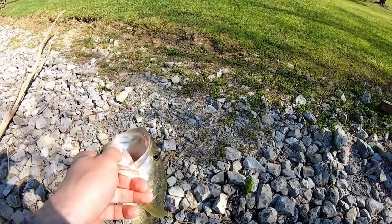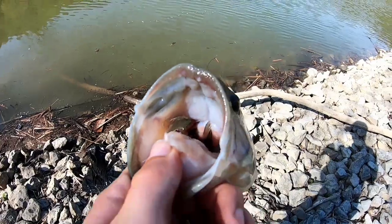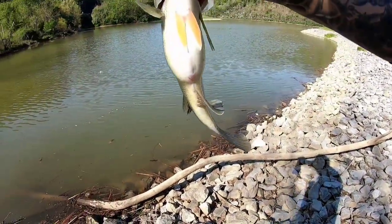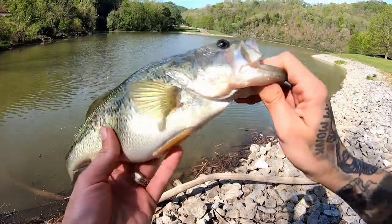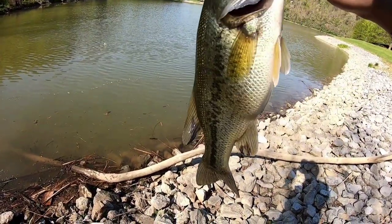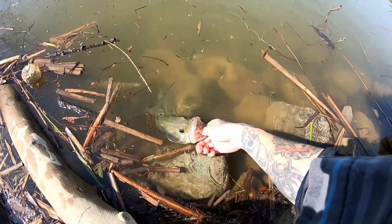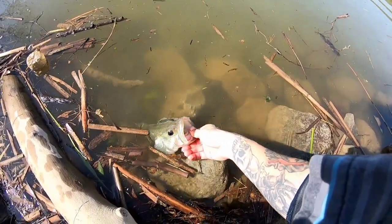Actually, he has a shad in his throat. Getting some sun. See the tail sticking out? That's awesome. He's definitely been munching though. Look at that gut. That's crazy. Yes. Thank God. Let's let this dude go. See you, dude.